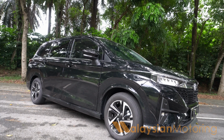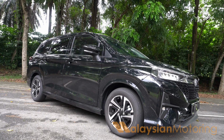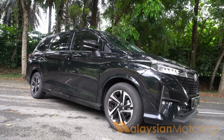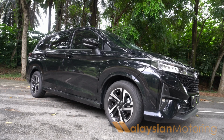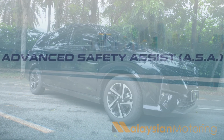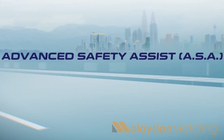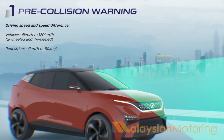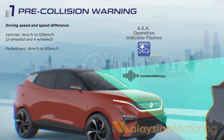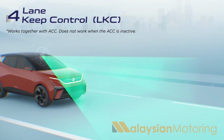Then there's the second matter, which is safety. Now, the old Alza was pretty easy to beat, given the fact that yes, while it came with ABS and EBD and so on, it also only had 2 airbags, and that was it. Now, the new Alza range comes as standard with ASA 3.0, also known as Advanced Safety Assist 3.0, which includes things like autonomous emergency braking with cyclist and pedestrian detection. It also comes with pre-collision warning, lane keep assist, and so on and so forth.